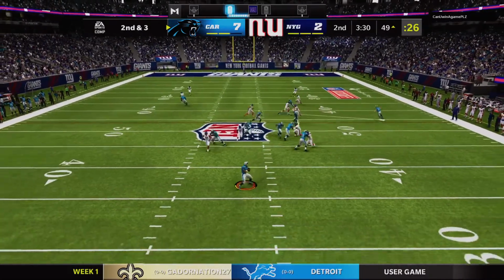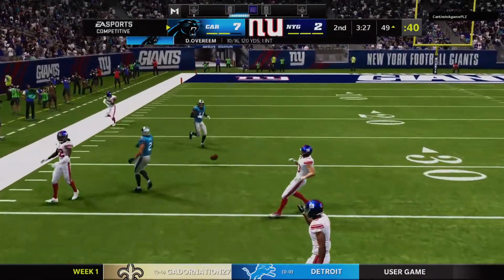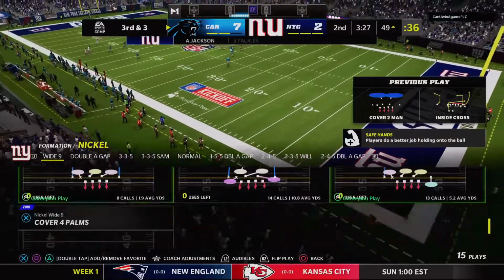Again, he'll drop to throw. Dancing to his left. His throw incomplete. He was looking to get that one to DJ Moore, and it's 3rd and short.